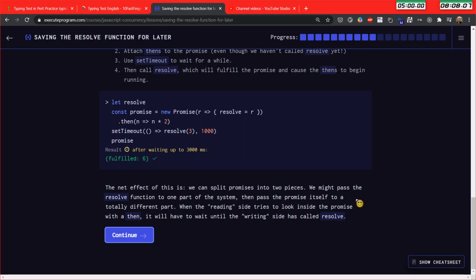The net effect of this is we can split promises into two pieces. We might pass the resolve function to one part of the system. To one part of the system? What do you mean, to one part of the system? We can pass it to one part of the system. Then pass the promise itself to a totally different part. When the reading side tries to look inside of your promise with a then, it will have to wait until the writing side calls the resolve. Okay.